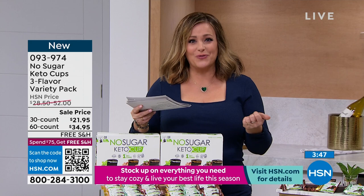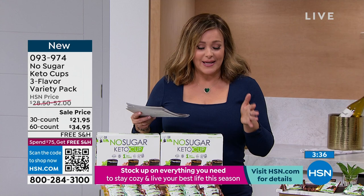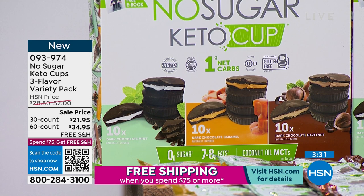Everybody gets to try that dark chocolate mint, everybody gets to try the dark chocolate hazelnut, and everybody's gonna try the dark chocolate caramel. If you're picking up the 30 count, you get 10 of each flavor. If you're picking up the 60 count, you just get 20 of each flavor. Single or auto ship is available.